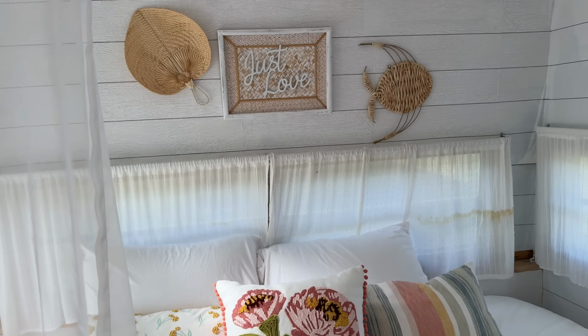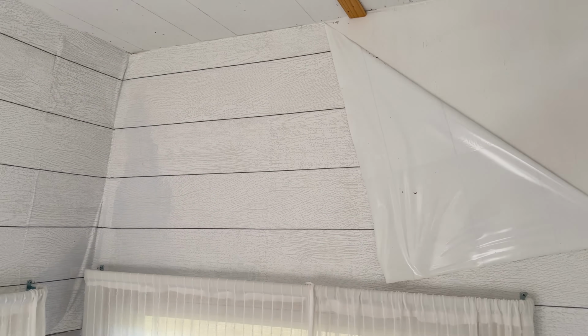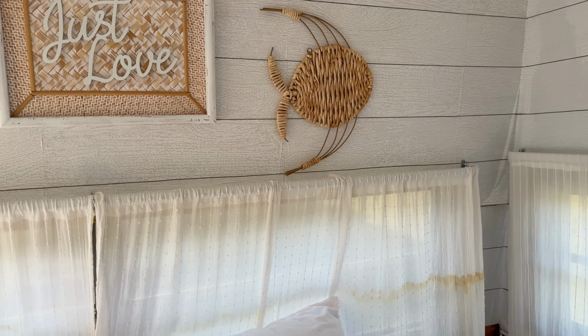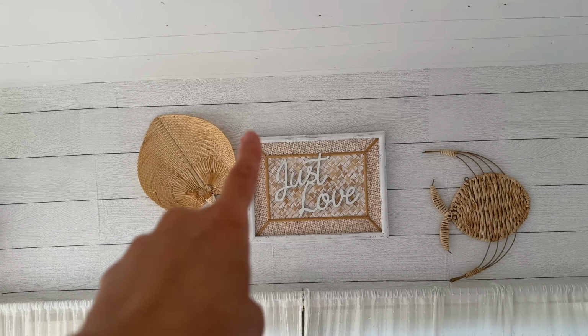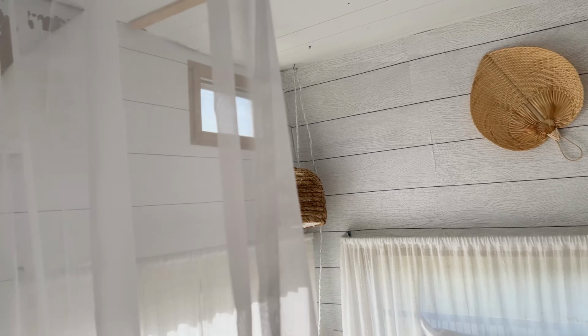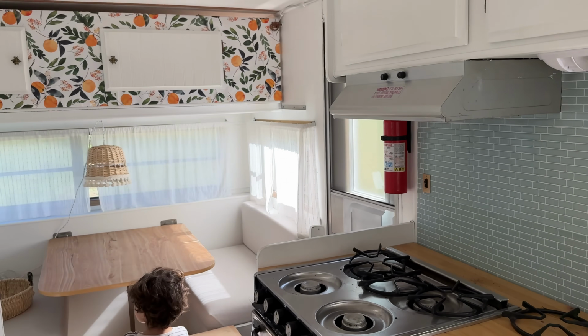All right, the camper looks pretty good. It does look like there's maybe some, oh, we got a little bit of wallpaper, but that's okay. A little bit of water damage you can see right here, but I think it was coming in from the windows or something. And right there too. Okay, we'll fix it, not a big deal. This wallpaper held up so well. I think it was from Target. It's never peeled or fallen. So major shout out to Target wallpaper.